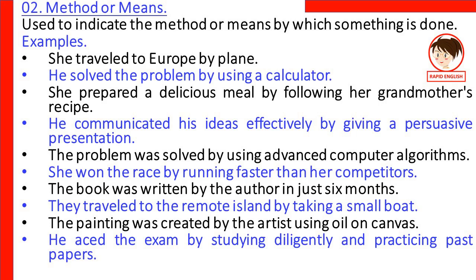Method or means. Used to indicate the method or means by which something is done. Examples. She traveled to Europe by plane. He solved the problem by using a calculator. She prepared a delicious meal by following her grandmother's recipe.